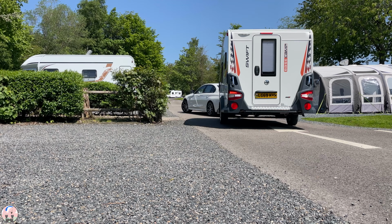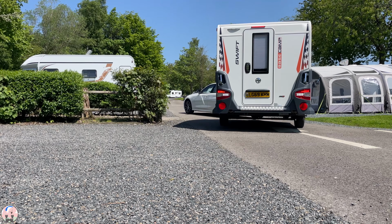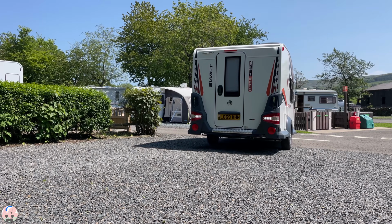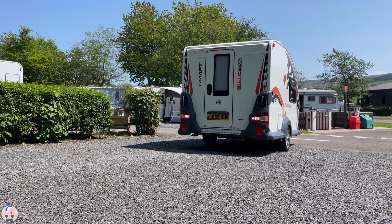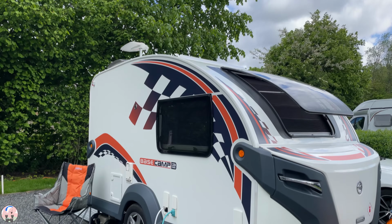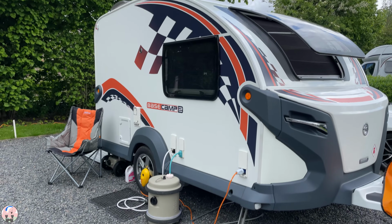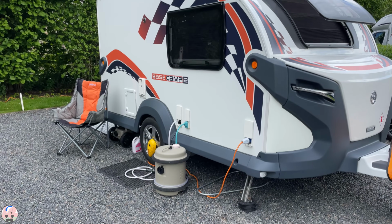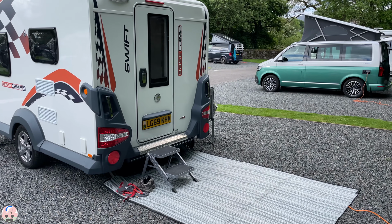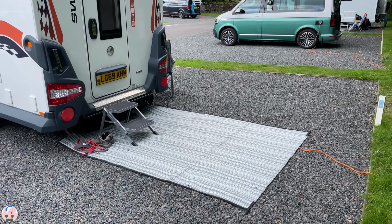When I arrive at my pitch, I practice my reversing manoeuvres as I always do. And to my amazement, I managed to get the Basecamp on the pitch squarely on my first attempt. The pitch available for this trip was electric hookup only, so I have my usual setup for that with Aquaroll and grey water tank. And to accompany that, I have my usual Milenco wheel lock and the external shower point connected, ready to clean down the dog. As the weather forecast is for sunny settled weather, I decide to go awningless and put down the carpet only, and this did make a significant difference when setting up the caravan.